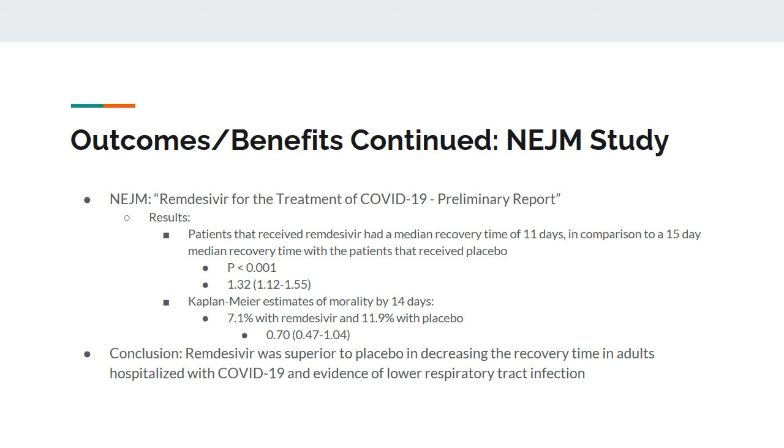Results from this study include patients that received remdesivir having a median recovery time of 11 days in comparison to a 15-day median recovery time with patients that received placebo. The p-value was less than 0.001, the hazard ratio was 1.32, and the confidence interval was 1.12 to 1.55.